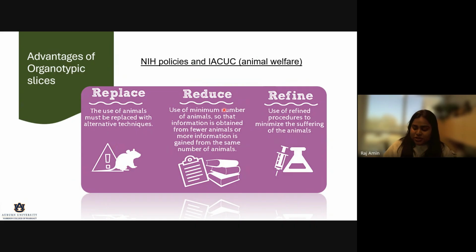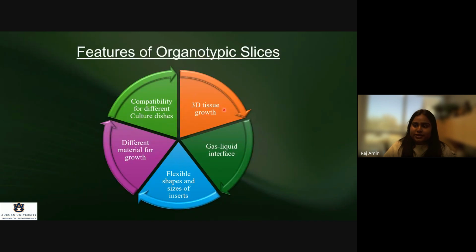Which now brings us to the features of our organotypic slices. To begin with, these are 3D tissue growth facilitating slices that create an environment very similar to that of a brain environment or brain architecture. The slices that we use in our lab are grown on a transwell insert. This insert allows the organotypic slice to respire from both sides, which in turn allows the gas-liquid interface from the slice towards the medium.